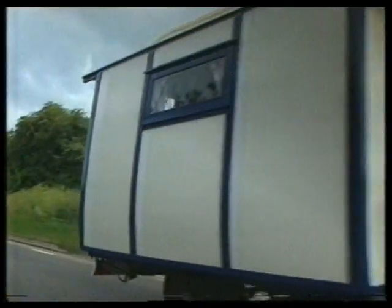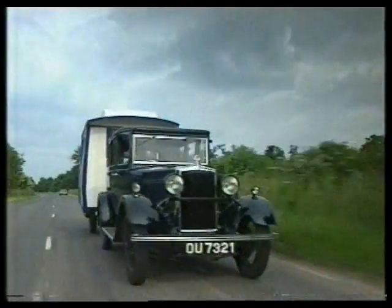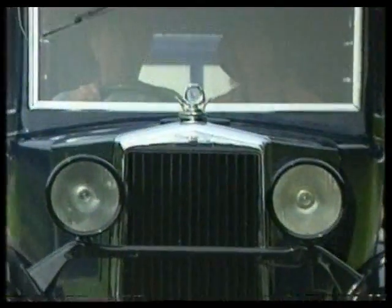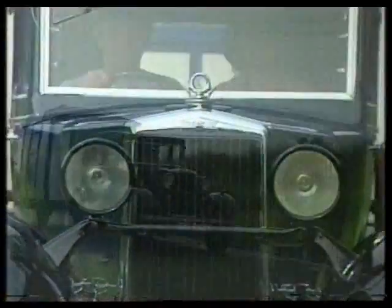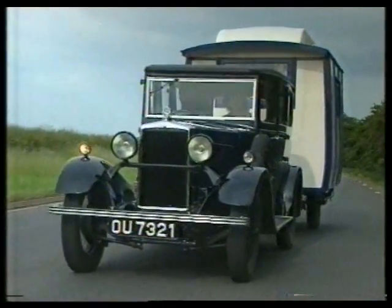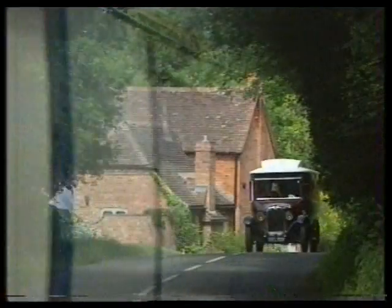Like motoring in general, caravanning was the preserve of the rich in the first part of the century. This Morris Major cost around £170 in 1929, and the Eccles van it's towing cost almost as much. The company was the first to produce vans in any numbers, and this one was designed as a picnic caravan, more for day trips than holidays.